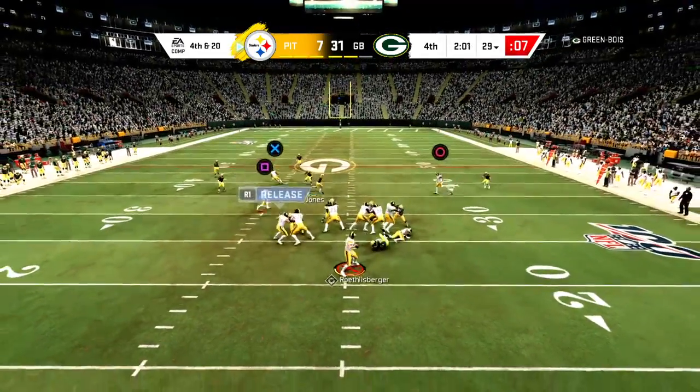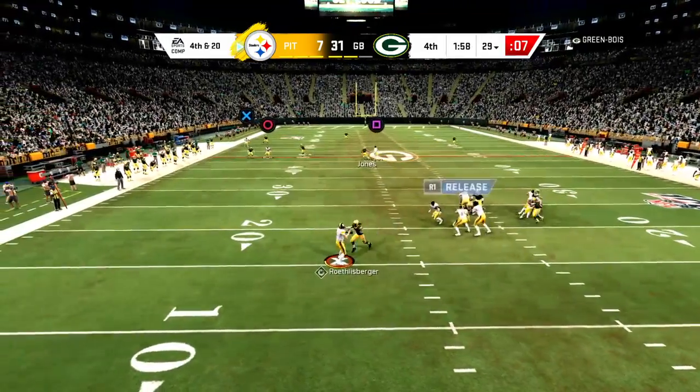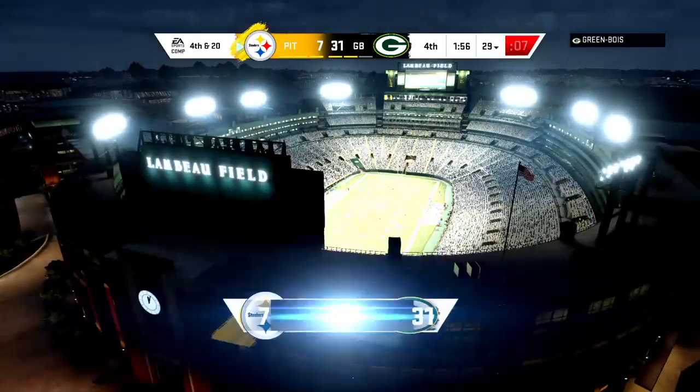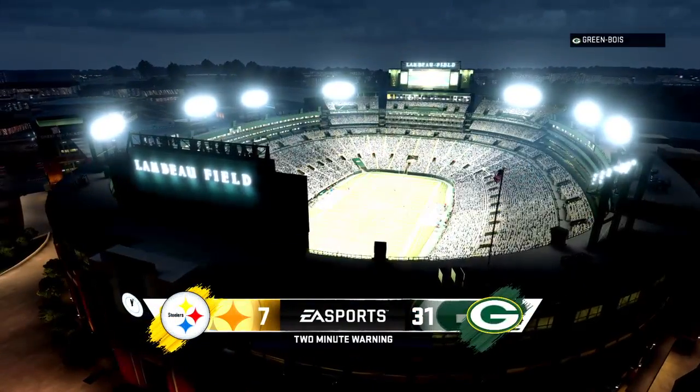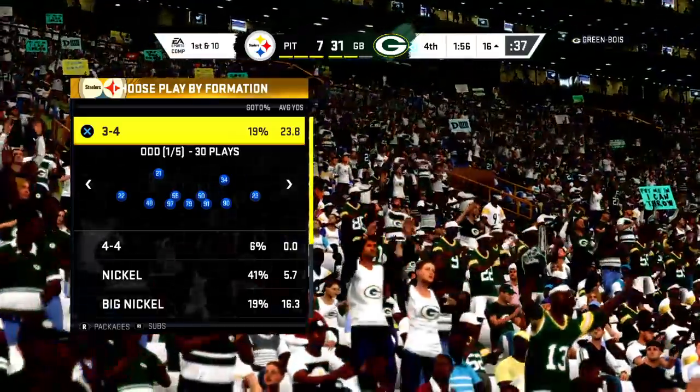The Steelers will go. It's Roethlisberger. And he's taken down, trying to do a little too much, getting outside of the pocket, and it results in a sack.